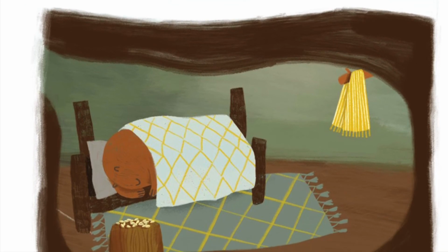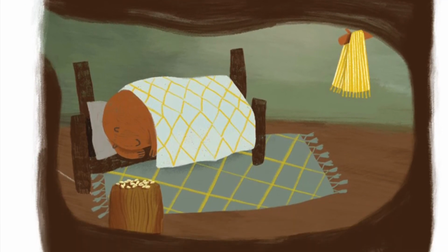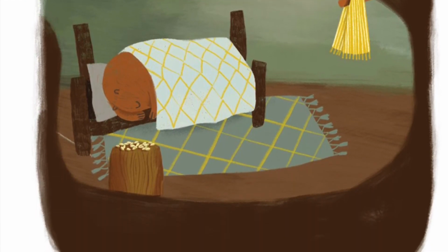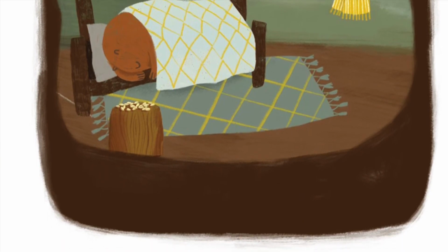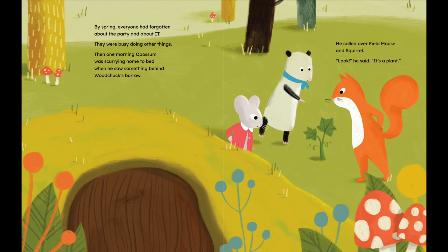And Woodchuck slept all winter. Yeah, he hibernated and saved his seeds for a little snack for when he woke up. That's a pretty smart plan. By spring, everyone had forgotten about the party and about it. Yeah, they still don't know it's called a pumpkin, do they?